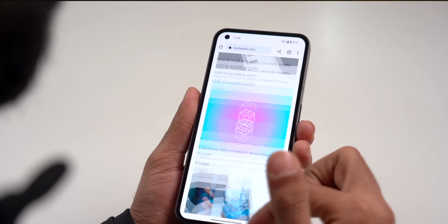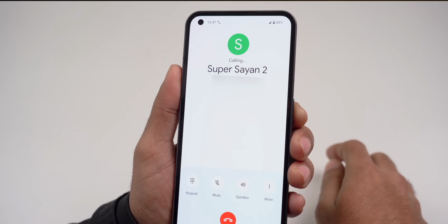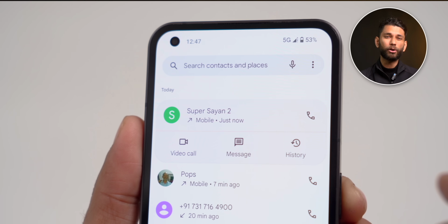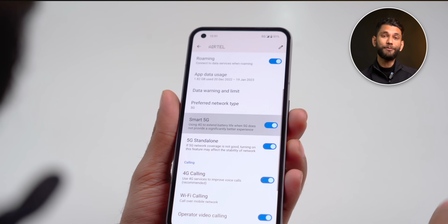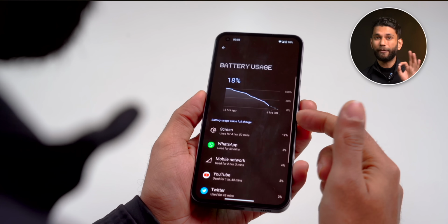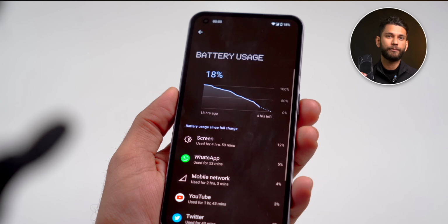So if I use data, I'll be on 5G, but when I have to make a call, I have to switch back to 4G. So this back and forth switching between 4G and 5G causes a lot of battery drain, but this Nothing Phone 1 has Smart 5G mode, which smartly uses 5G when required. So I have been still getting 1 day battery life on the Nothing Phone 1.